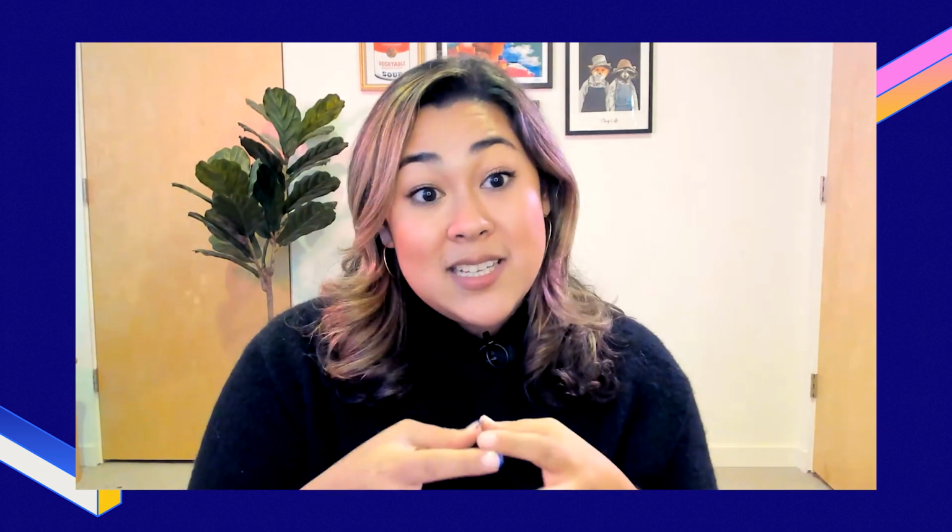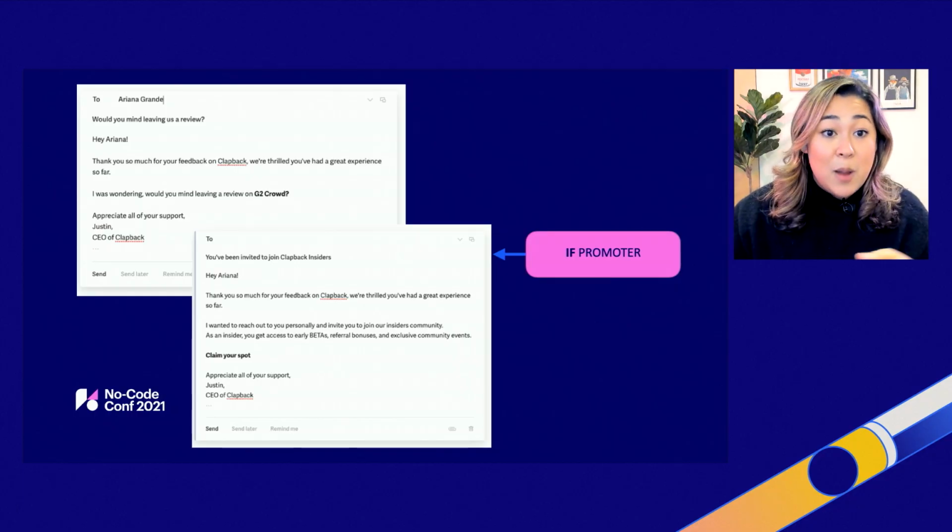Or maybe you want to branch off and test sending them to write a review on G2 Crowd if you're a B2B company instead. So with this, you're not only planting the seed, but you're creating future opportunities to iterate on.